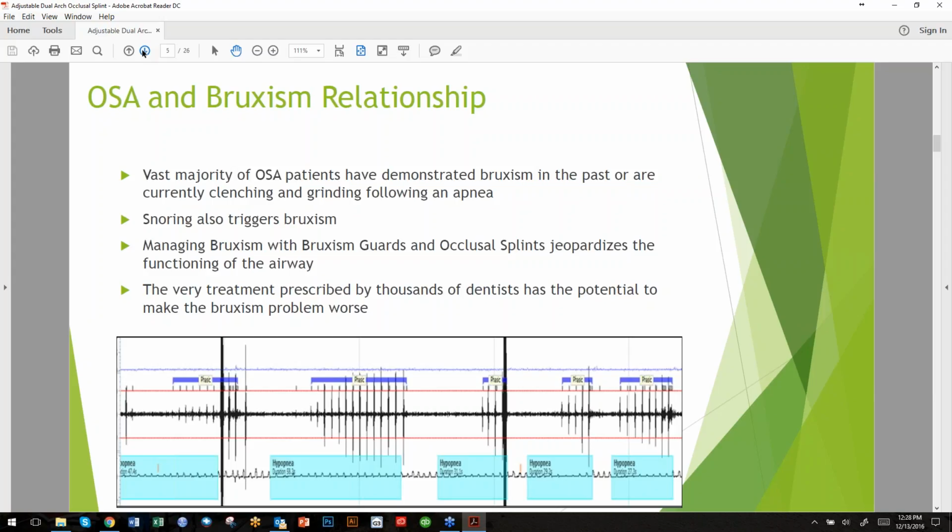Okay? A lot of people are surprised to know that almost any type of airway issue can trigger a clench or a grind, including snoring. We have plenty of examples of people that have crescendo snoring that's getting louder and louder, and then there's a giant clench and the snoring goes away for a little bit. Then they snore louder, louder, clench, and then they kind of go through this cycle. We see that often. So the third bullet on this is kind of where we're going to pivot.